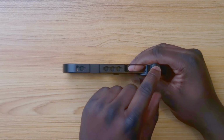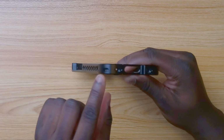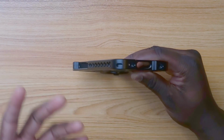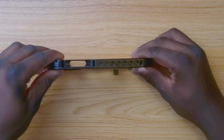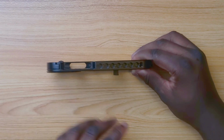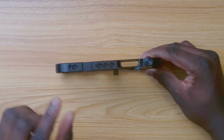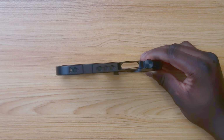We do have the locking screw, which actually keeps the phone in place inside of the cage. On the bottom, we have 2 more quarter 20s, as well as a lanyard port to attach a wrist strap. And then we have a plethora of quarter 20s on the top for mounting basically anything you would need. If you wanted to mount any kind of monitors, or any kind of cold shoe adapters, basically anything you would mount to a regular camera cage, you can mount to this cage. Now on the top, we have more quarter 20s, and I forgot to mention that it does have the cold shoe on this side.